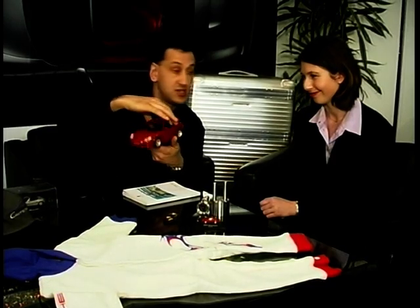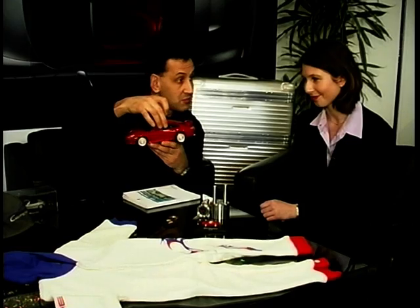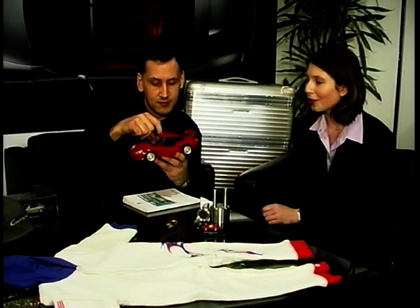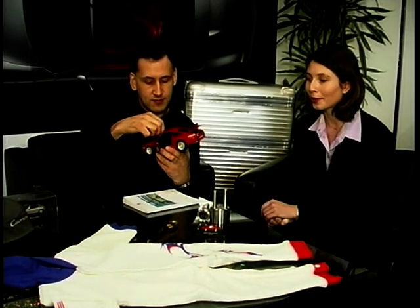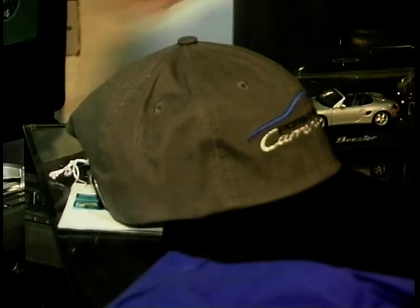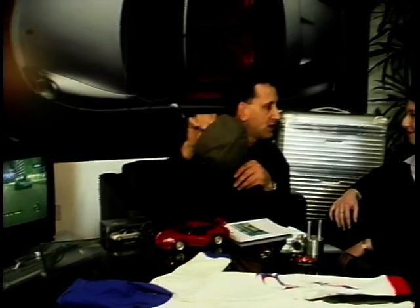Now this GT3, they no longer make this. Well, the car was launched last year, and whilst we've sold out of all the cars that we have in the UK, you can certainly have the model variety. And that would be about what, £30? Somewhere around that. Right.